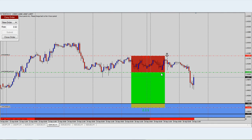Also got into a short in the Euro CAD. I had a pending trade there. So this was overnight; I was actually sleeping at this time. Got into a trade, and when I woke up and looked at it, price was starting to pull back.